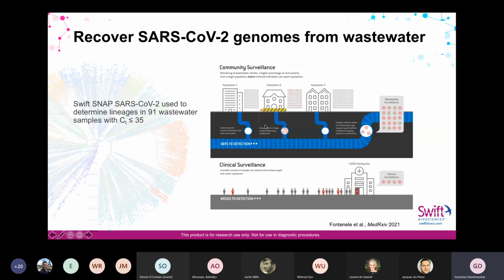And when we are talking about this wastewater surveillance, we do have a paper, and I will jump in in a minute, with CT values of less than 35. So this would be the threshold, basically the very low viral inputs. I wouldn't say that over 35 cycles you are picking the positive.